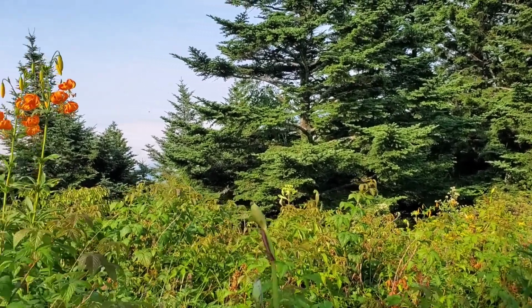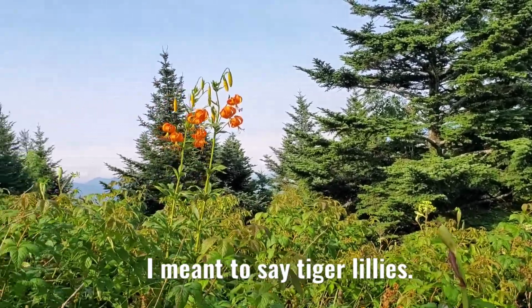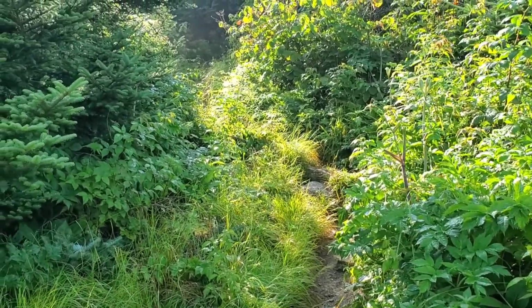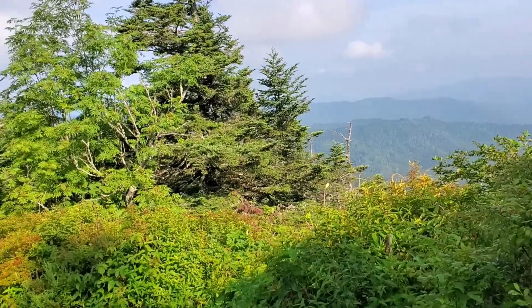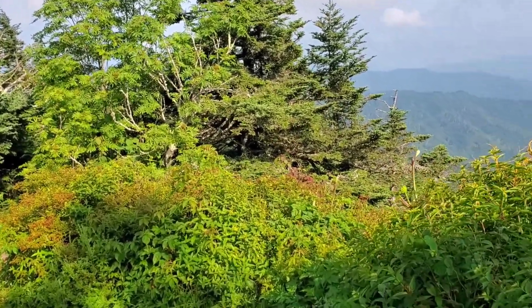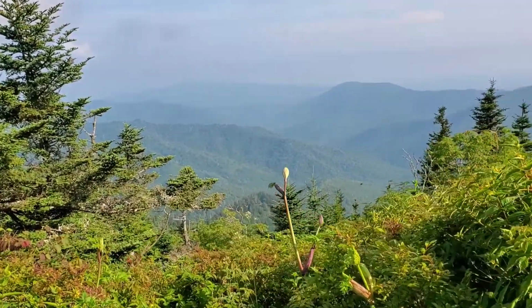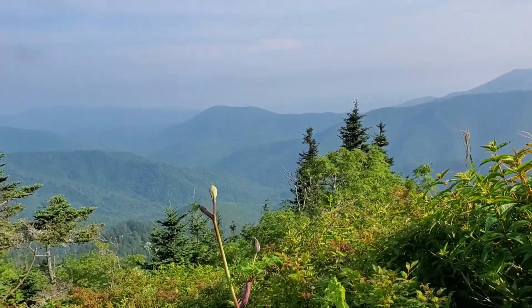Still have some flame azaleas out. I've been coming downhill here. I love the views over here. When I was here last, it was real foggy and windy. Clouds were coming up real fast. Now I have more wide open views.